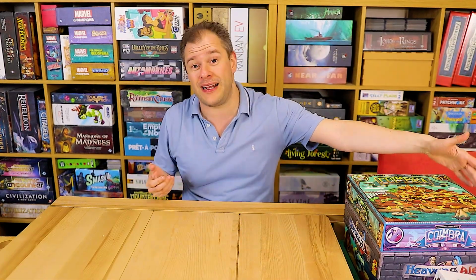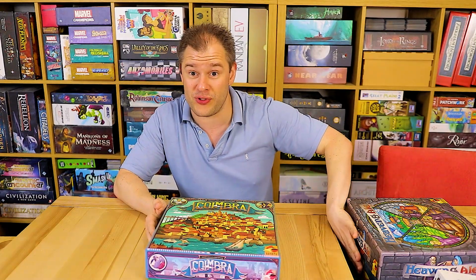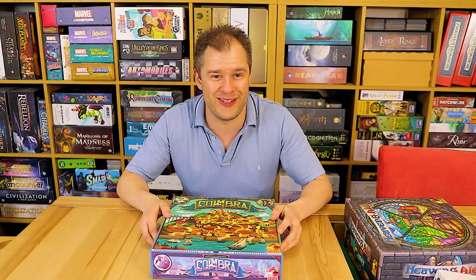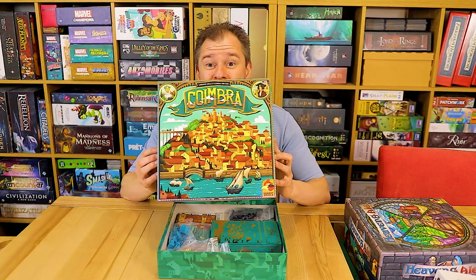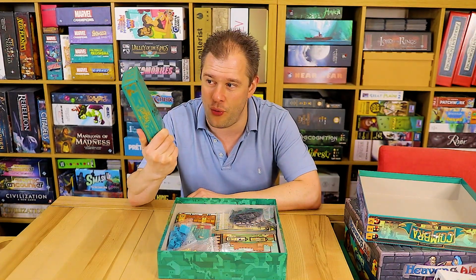All right, let's move on to something a little bit more serious now with Coimbra. Coimbra, and this is Eggertspiel, so we're basically on the Eggertspiel shelf for the most part. Coimbra is a pretty dry abstract Euro. Yeah, there is no theme in this whatsoever. I don't even know what the theme is. But it's got that kind of psychedelic artwork that Eggertspiel is using, and the stupid overpriced expansion. I don't know why I bought this, that was a mistake. Cash grab!